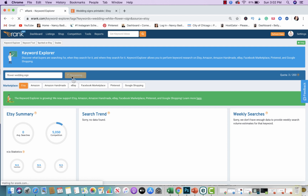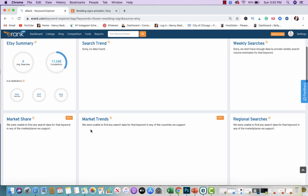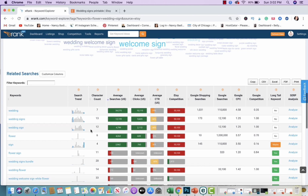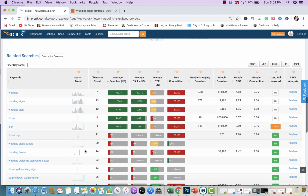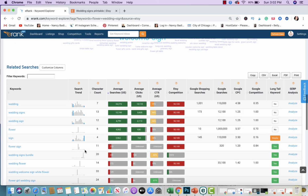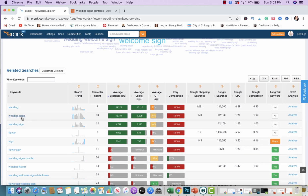So it's searching the database to see what comes up. And it's still searching. So we just got to give it a few seconds. And let's see what comes up. So it kind of looks the same as earlier. It really didn't change. Sometimes it does, sometimes it doesn't. Just got to keep playing with it. So I got the same one as earlier, wedding signs.